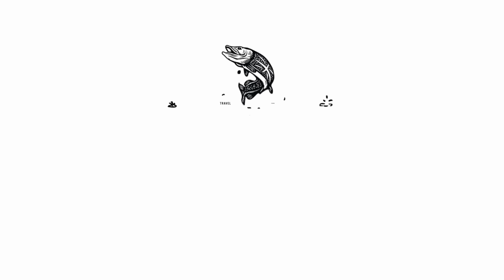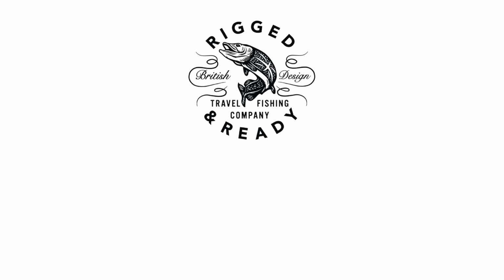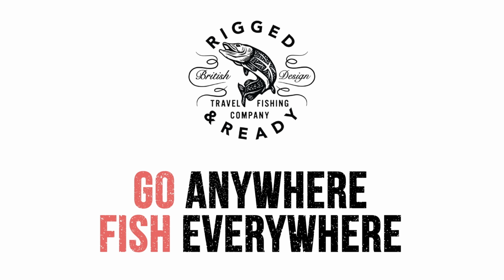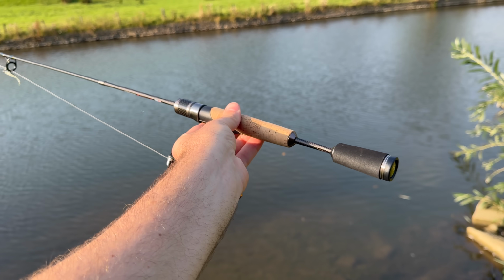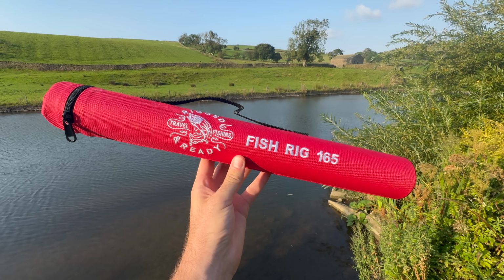So we've got another really cool spot to fish just down there, but before we do that, I want to show you this rod. This is the brand new Rigged and Ready Fish Rig 165. I did actually play a fair part in designing this rod. It's based off the telescopic Fish Rig 180, which you all know and love by now, but this is an even lighter multi-piece version. Look at that. This also makes it even more compact.